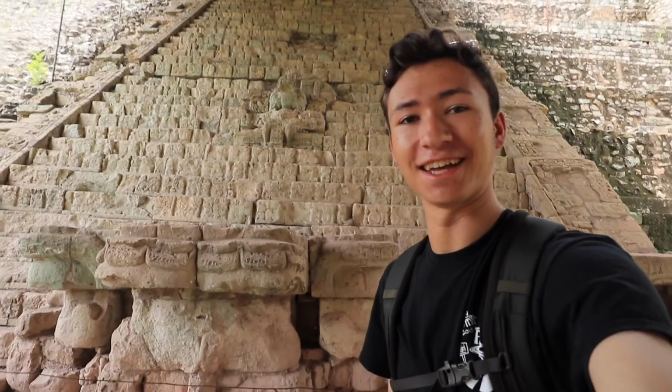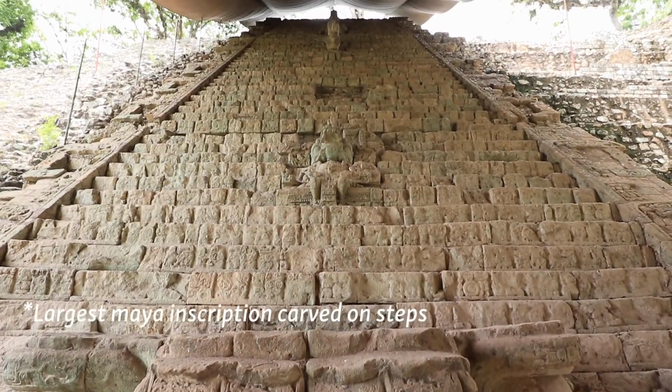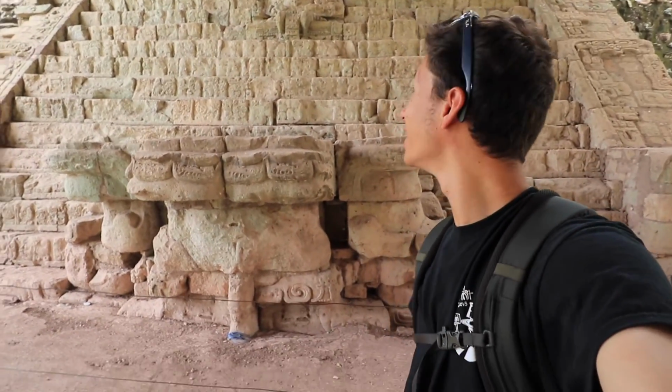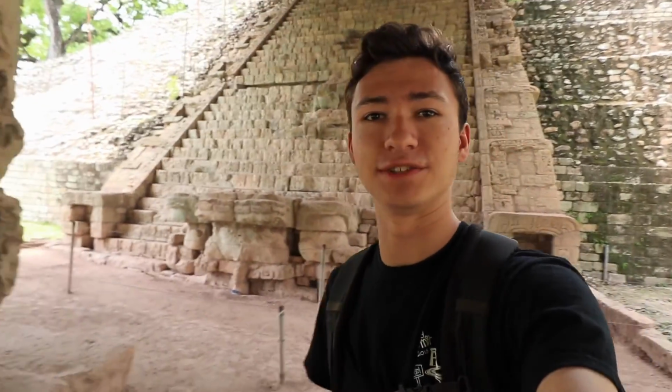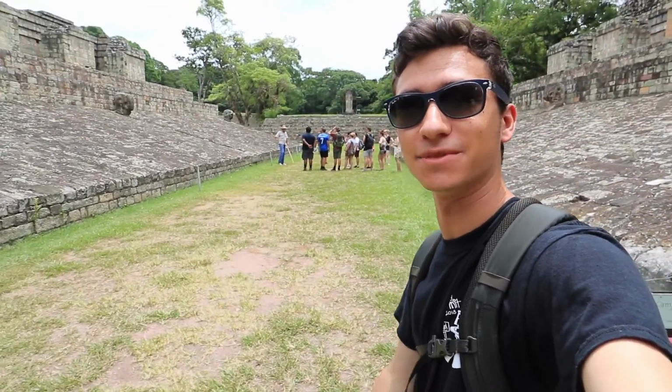So this is the staircase just here, and it's the longest inscription in the entire Maya world, which is insane. You can see it all the way running along the side. It's pretty high up actually, and they've got the cover for it under here to protect it from like rain and corrosion and sun and stuff, so it's a bit hot in there. Right by the inscription staircase is the ball court, which is just here behind me, which is where they used to play their games, the Maya.